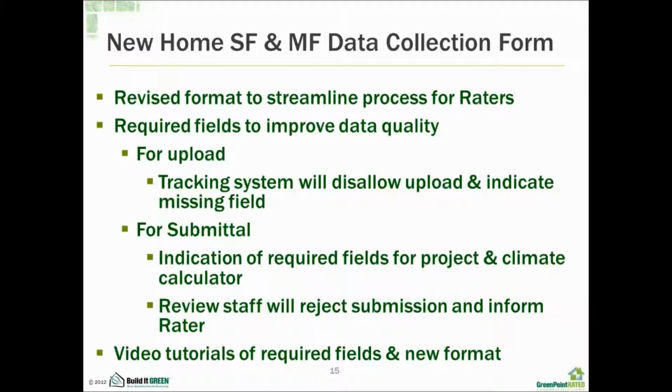We do have additional required measures for submittal. These are measures where we're looking for more project information or climate calculator information. And the project, you'll still be able to upload the project to the tracking system, but the review staff may reject the submission. They'll inform you of what that specific correction needs to be.